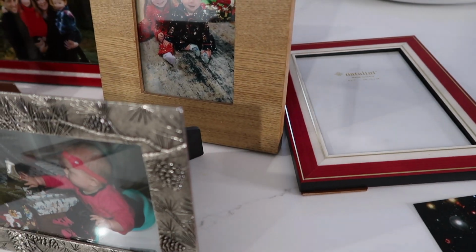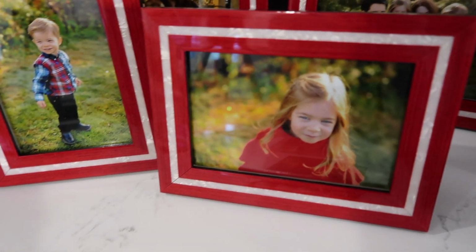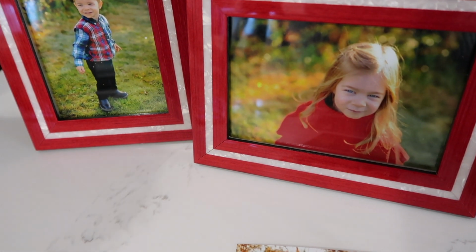So I still have one frame to finish, but we're gonna go up, we're gonna put some pictures of you with your cousins in your frames in your room, okay? All right, let's do it.